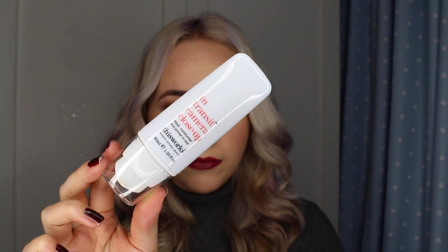And the next thing, this is the In Transit Camera Close-Up by This Works. The reason I bought this was because apparently it's one of Victoria Beckham's favourite products, and I thought if it's good enough for her, I definitely want to try it. This is a mask, a moisturiser and a primer in one. I reach for this product on the days where I don't have time to apply moisturiser and wait for 10 minutes for it to sink into my skin.